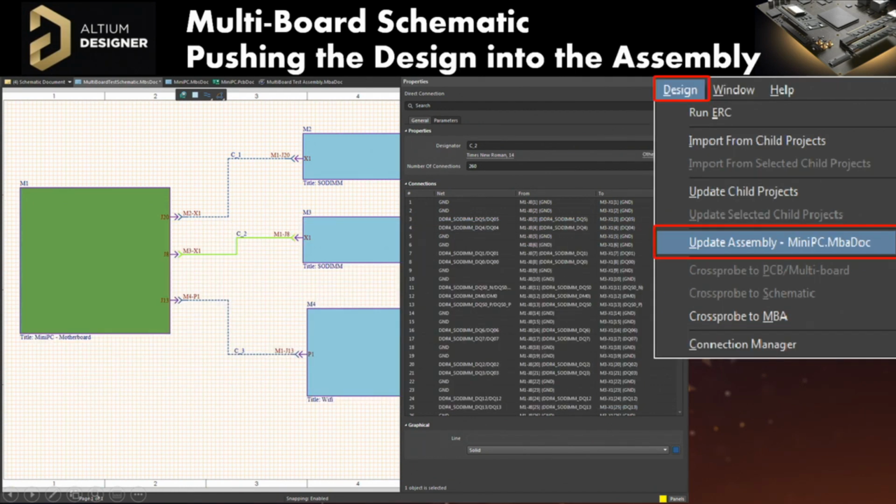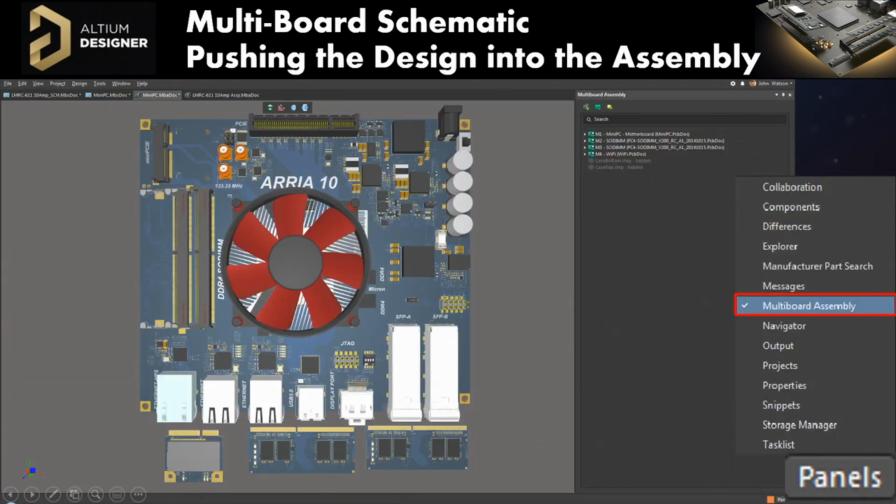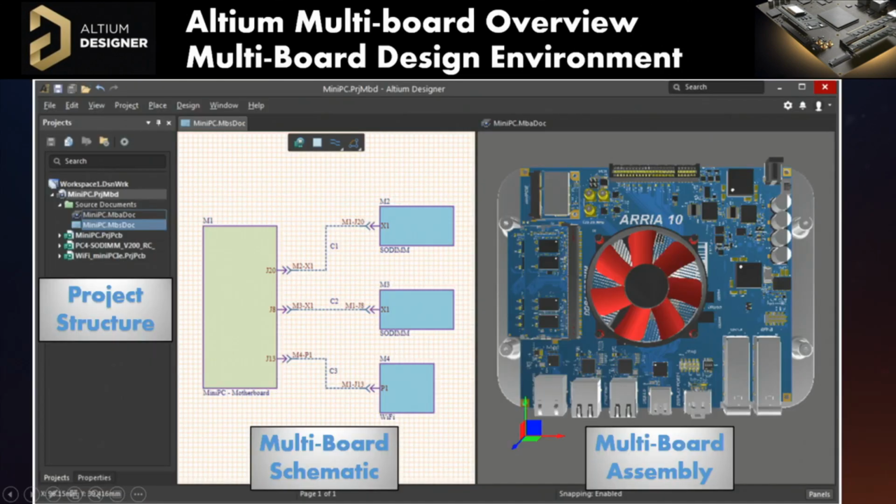Now you're done with your multi-board schematic. You can push it into the PCB, or the multi-board stack up. You can see here that we're pushing 4 modules in here. We're going to be pushing module 1, 2, 3, and 4 over, and this is what comes up: you have your main board and then the 3 modules below there. It's very simple, huh? Very simple process.